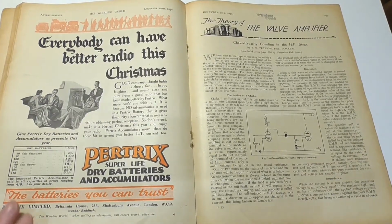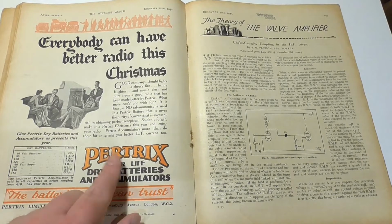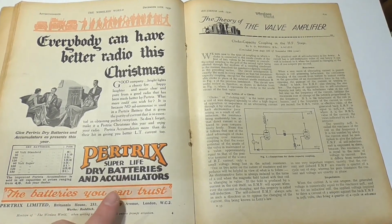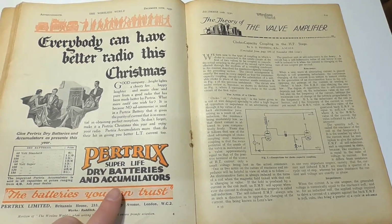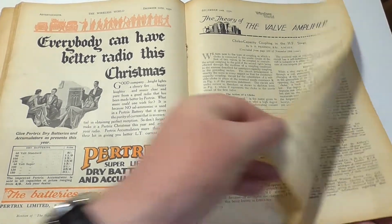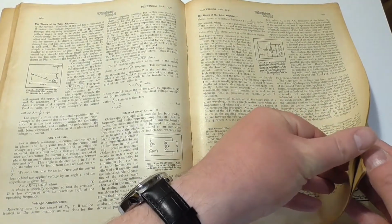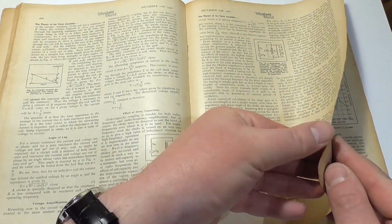Oh, and here, everybody can have better radio this Christmas. And Pertrix, Superlife dry batteries and accumulators. So yet again, it's all about batteries for radios. Now this is quite a thick issue, I think, because there's a Christmas supplement at the back.